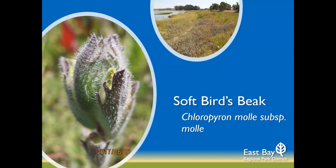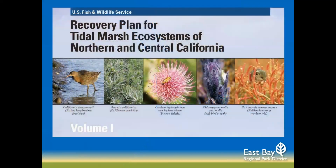So the main reason we started this marsh enhancement project is the naturally occurring population of soft bird's-beak. The scientific name is Chloropyron molle subspecies molle. And this is the title page for the 2013 recovery plan for tidal marsh ecosystems of Northern and Central California. And soft bird's-beak is included in this plan, and a photo of it here, because its status is federally endangered and California rare.